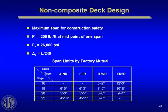So if you're going to conform to that Factory Mutual requirement, and by the way, that's an insurance issue, you need to talk to the architect, who in turn needs to talk to the owner. Are you being insured by a Factory Mutual insurance company that warrants that we follow these criteria? Many times we ask the question and the owner doesn't know and the architect doesn't know, so then we're just left to do whatever we think. But you ought to at least ask the question.